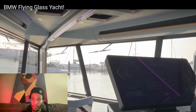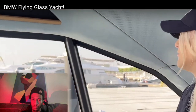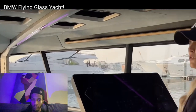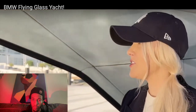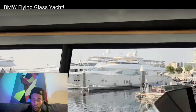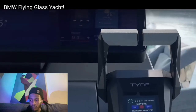Control the yacht purely from here. Oh, there's a big yacht in front of me. What's cool is they're actually going to have an auto park feature. You see this yacht actually backing in right now. Using the 360 degree cameras, there's going to be a button, and all of these upgrades are coming, where you literally just press it and then it will back into your parking spot. You can drive each motor separately here and use the steering wheel.